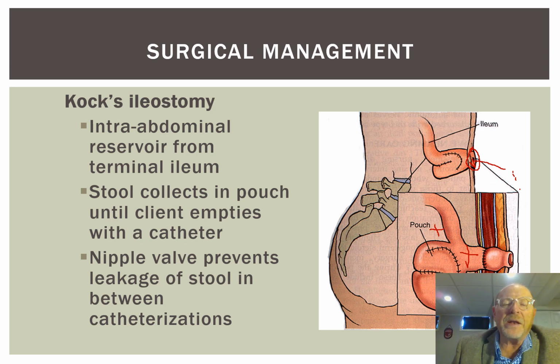So it is a one-way nipple valve. It's not irrigation. Don't get that confused. Irrigation is only in the large intestine, only in the colon. But this is a reservoir where they bring the outside of the ileum to the outside of the abdominal wall, and they put a one-way nipple valve, and the patient self-catheterizes themselves in order to empty the pouch and fulfill what's needed for elimination of the waste products. Don't see this very often. One of the major problems, which is a concern of all types of stomas, is leakage and skin integrity issues.